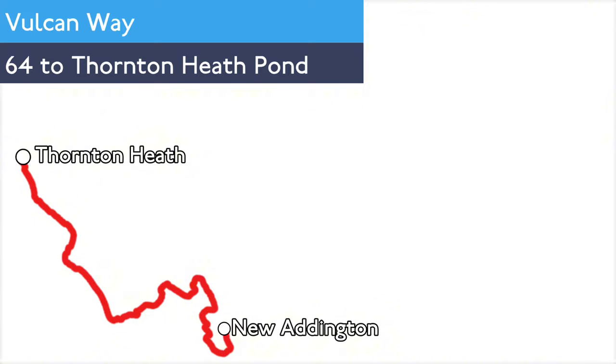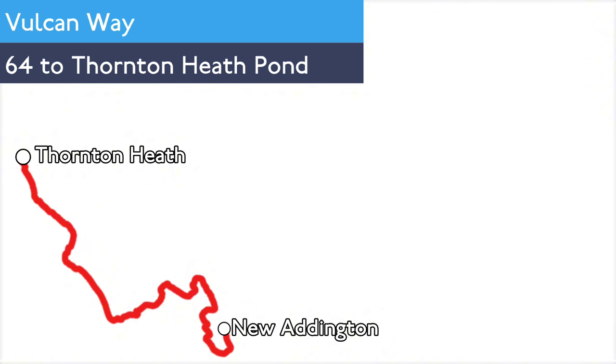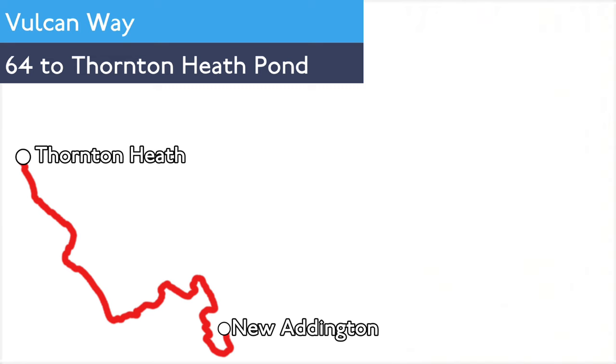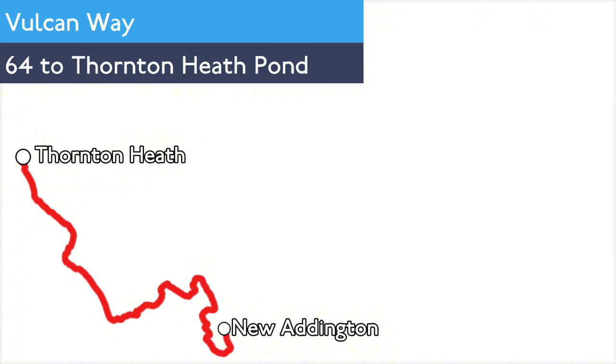Now Arriva are planning to put more Electroliners on their routes, such as the 60, 50, and not forgetting the 250. You also have Route 307, which is up in the Barnet area, which also runs Electroliners. You also have the SL1, which is also run by Arriva, which runs from North Finchley to Walthamstow Central. The route is meant to get electrics in November. We don't know if there'll be Electroliners, but it could possibly be. Don't you dare put those new BYD electric buses on there.